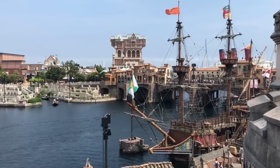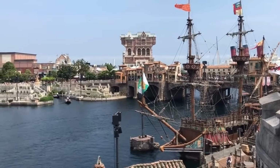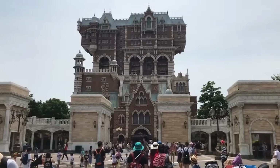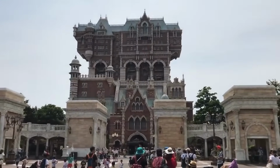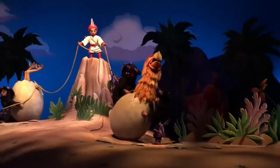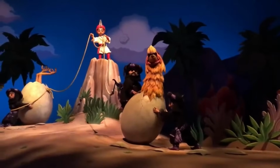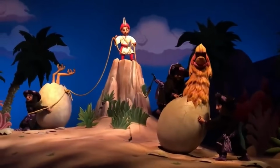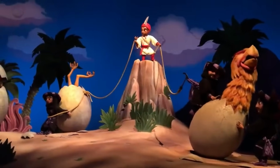What else can be said about Tokyo DisneySea that we haven't already praised it for before on the channel? DisneySea is the epitome of what Imagineers' most creative and talented minds can do when pesky budget cuts don't get in the way. A park that almost 20 years after opening is still the gold standard for themed entertainment design.